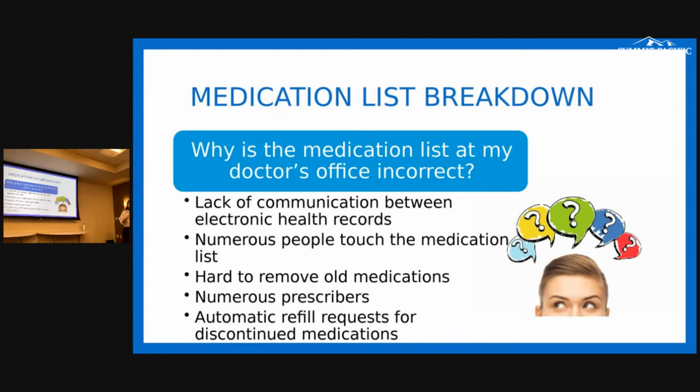There are numerous people that touch the med list. So medical assistants, nurses, different providers, me, pharmacists. And there are limitations with our charting. So sometimes you might tell someone, oh, I'm not taking this. And they might make a mark that you're not taking it, but then it never actually gets totally removed because someone else has to remove it. And so there are limitations with charting that can cause updates to the med list to not fully carry through.